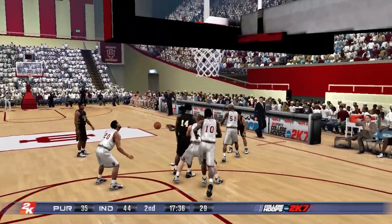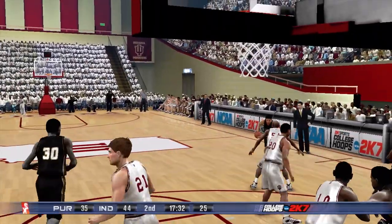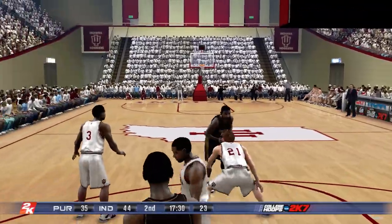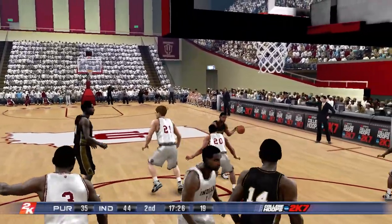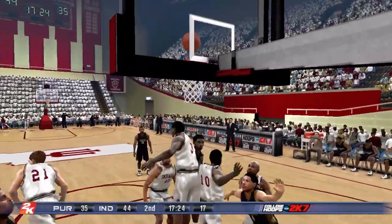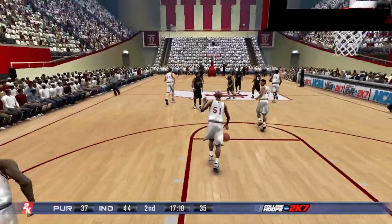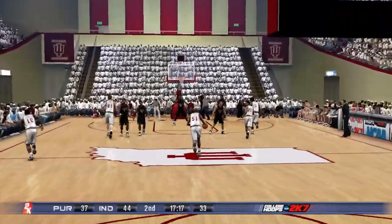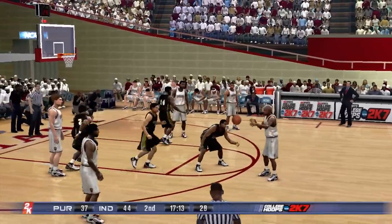Number 14 catches it on the perimeter. Number 12 skips it to the perimeter. High post. Feeds it to the perimeter. Number 14 shoots the turnaround. Gets nothing but net. This game plan is simple. Just get him the ball. He's your main guy. Lethal. He is so hard to defend.